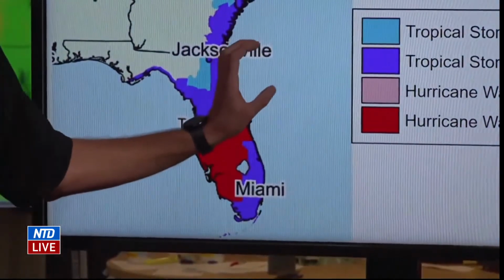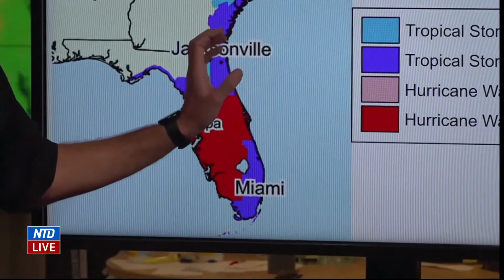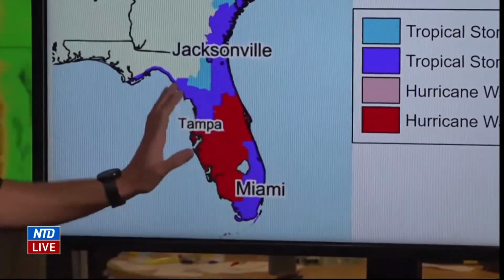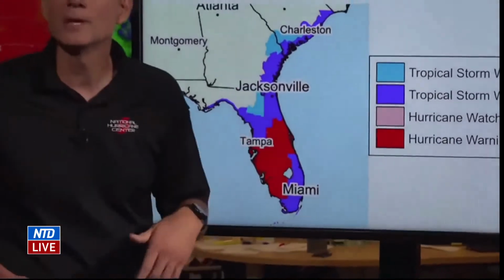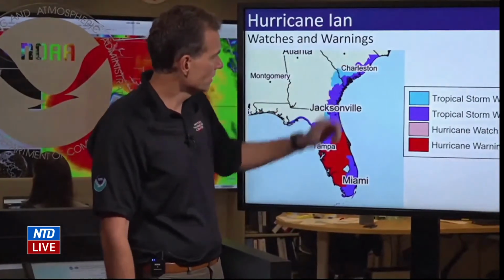And you can see as Ian cuts across the state, just basically slices across the state, a large swath of damaging winds, downed trees, downed power lines, power outages, and roads that won't be passable for a long time. So again, get where you're gonna be, unless you're way down here. If you're inland around Tampa, I-4, Orlando, get where you're gonna be and plan to be there for several days. And then you can see the various tropical storm warnings up along the southeast coast of coastal Georgia and South Carolina.